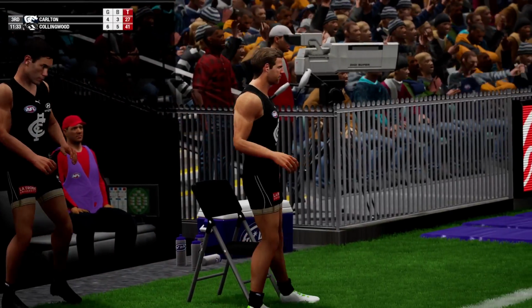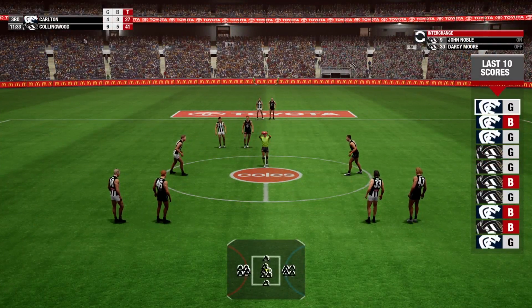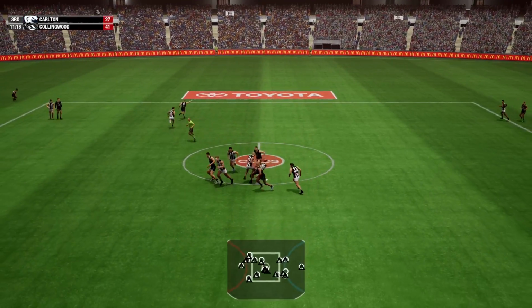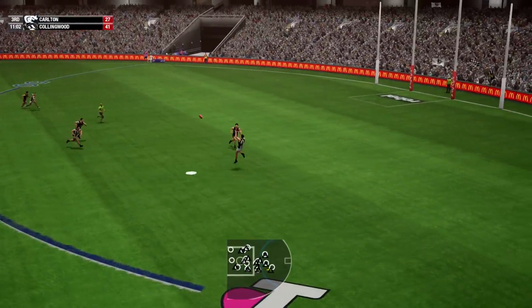Carlton can't get their hands to the footy. If they can win more of the ball, then they can get back into this game. We're back in the middle now. Cameron with the punch. Hits him hard. He's the number one ranked player on the ground. He is dominating this game.